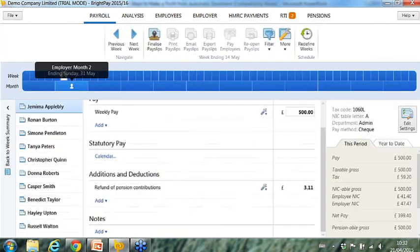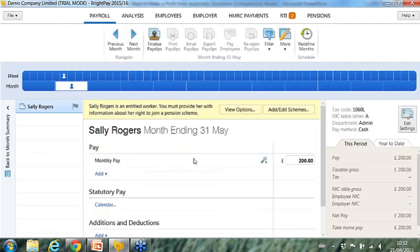Just returning to the payroll here. If you have communications outstanding to employees, for example, if you have enrolled an employee but you've not yet given them their enrolment letter, BrightPay will continue to remind you that these letters are outstanding.